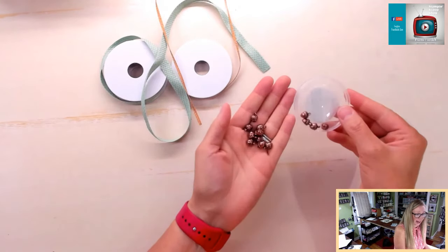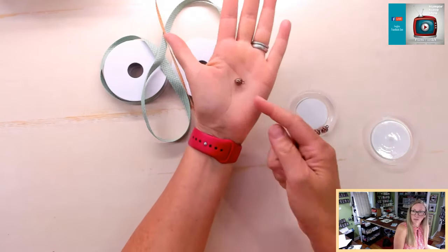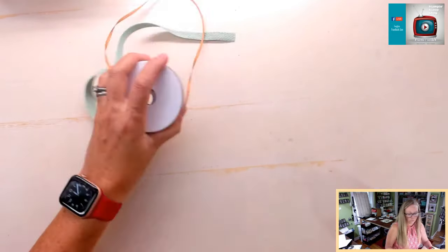These are adorable and they're heavy. There's a good weight to them in copper. So there's these cute little acorns you can add to your projects. So those are all the pieces together for the Gilded Autumn Suite. So now Tammy's going to come back and she is going to show you some samples.